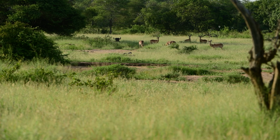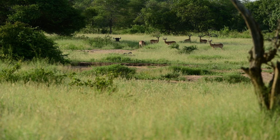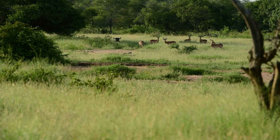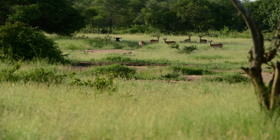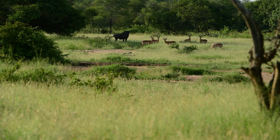You know, not everything always has to be seen up close and personal. Sometimes the wider view offers a little bit more mystery. But very cool to see a bachelor herd of impala just moseying about there in the beautiful long grass. And then next to them, if you have a look, there he is, he's just standing up, is a wildebeest. And if you rewind a bit, you'll see his horns were just sticking out of the grass.